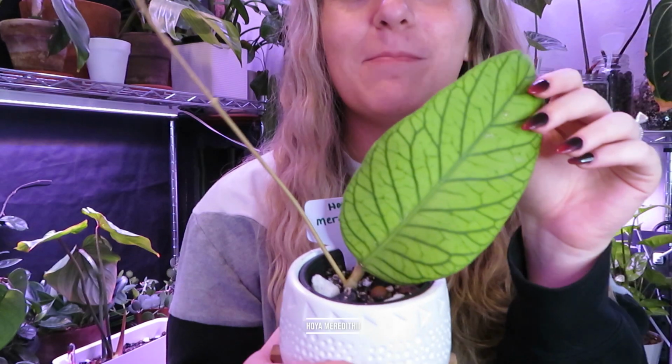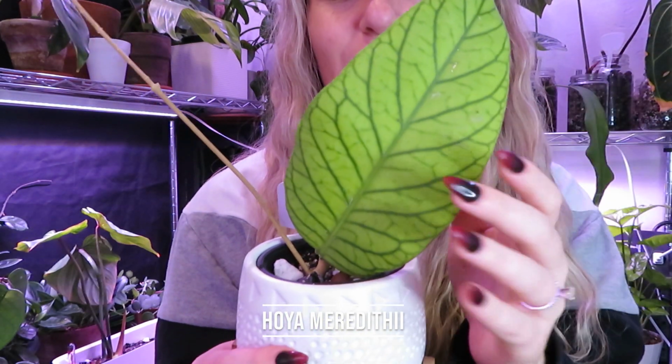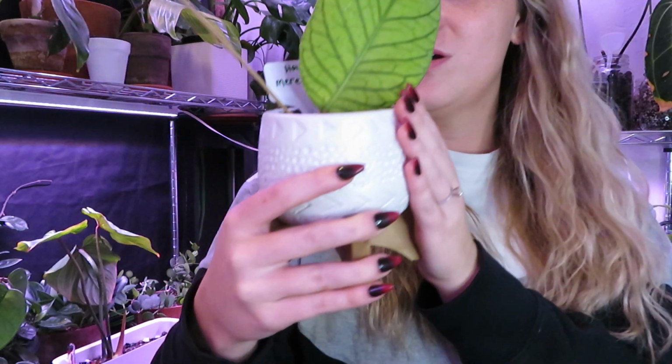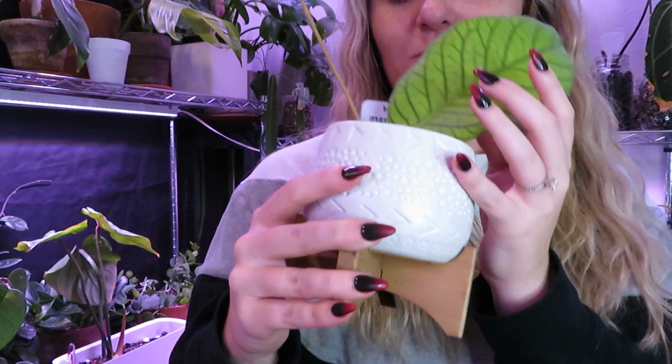Alright, and I think, no, I have 2 more. Okay. This next one I'm so excited about. I picked this up today from my plant friend again. This is a Hoya Meredithii cutting. Look how big that leaf is. It's like the size of my face. It's so huge. I'm just in shock and awe, and I can't even believe it. But just imagine a full plant of that with these ginormous leaves. So I just can't wait.